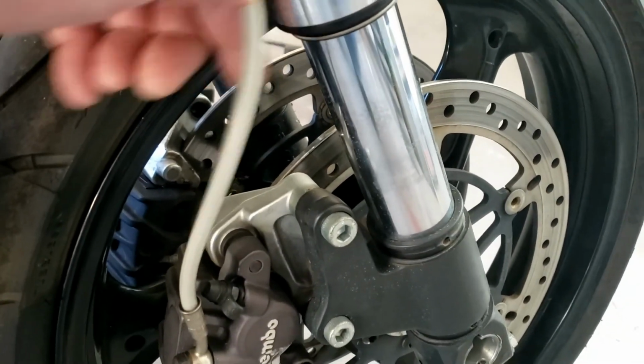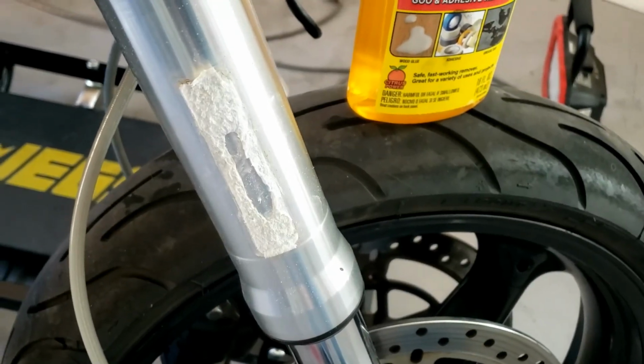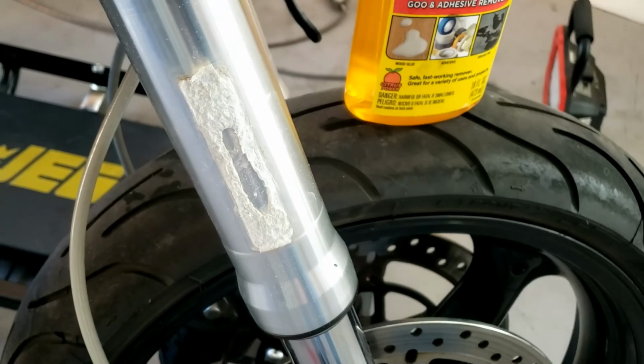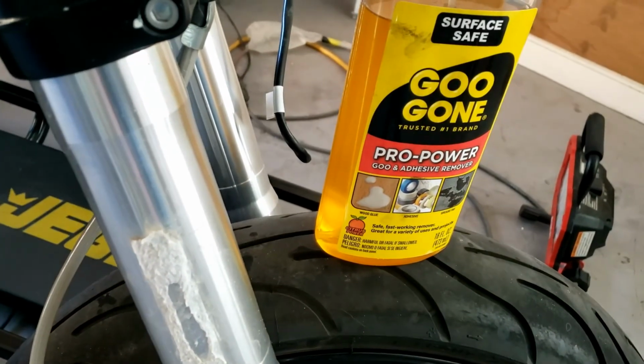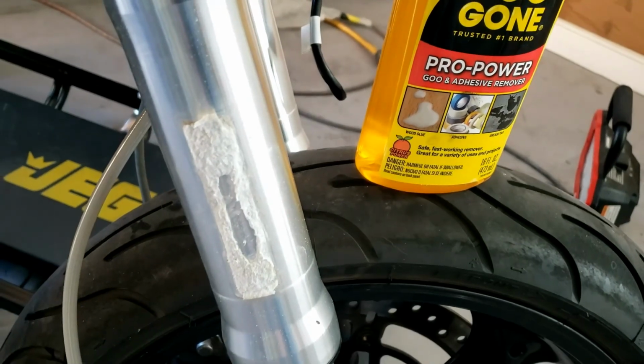I'm doing the job. Got rid of that reflector because the other side had fallen off anyway, and we won't be wanting those. And we'll be trying to use that to get that off.